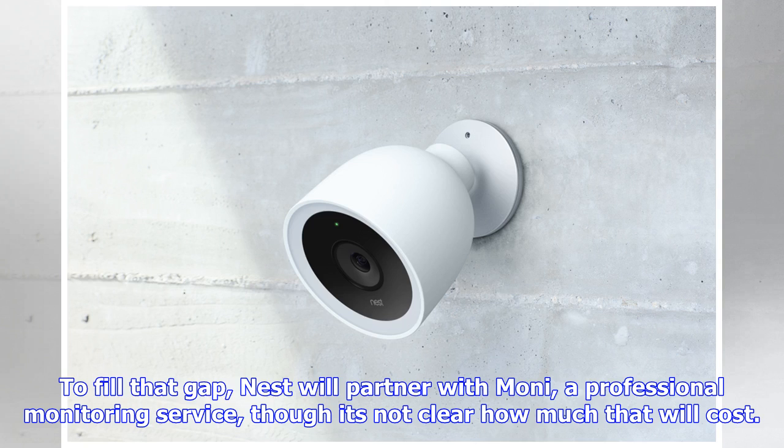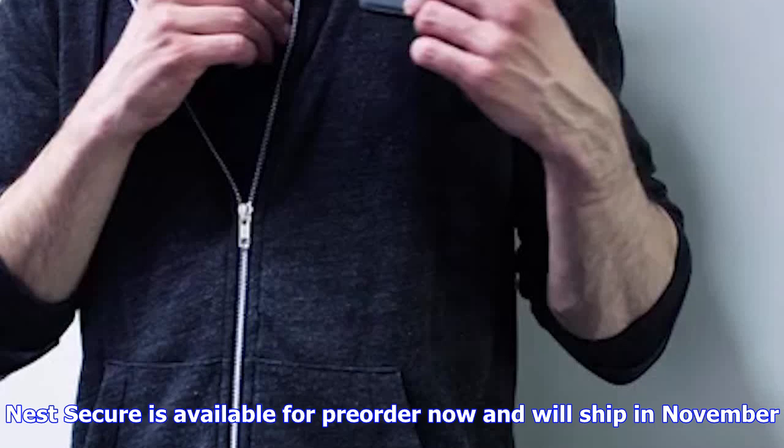Like the company's other security camera, you'll have to pay extra for a subscription if you want access to Nest's premium features, like alerts when motion is detected on the camera.